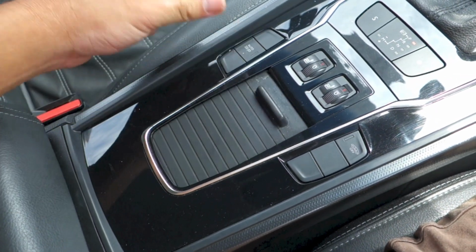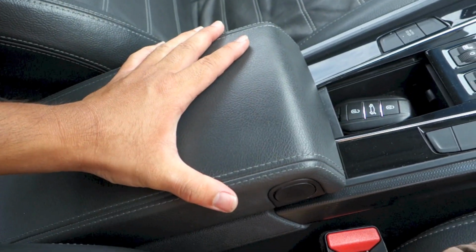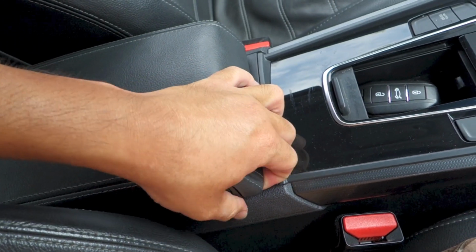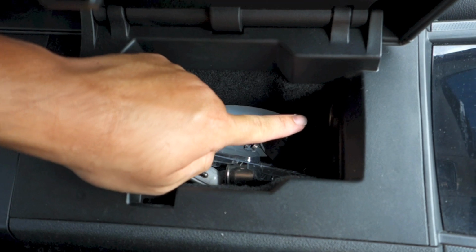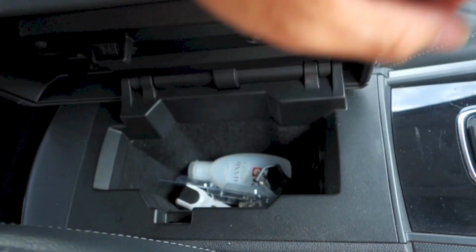Storage with a cover, front center armrest, it is slidable. Under the front center armrest is a storage area, and right in here as well you have a power outlet together with the auxiliary and USB ports.